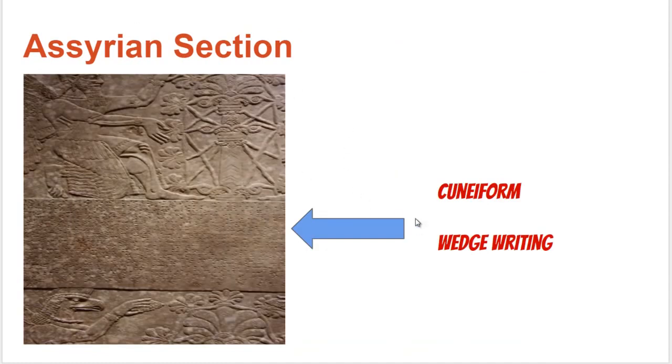Now, this is of particular interest because this is the same Assyrian section, but in one of those plaques, if you will, on display, they had something called wedge writing, which is also known as cuneiform, which, when you look it up, means wedge writing. This is where a certain tool was used to chisel in words, which essentially meant something.